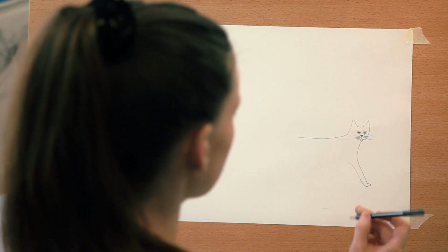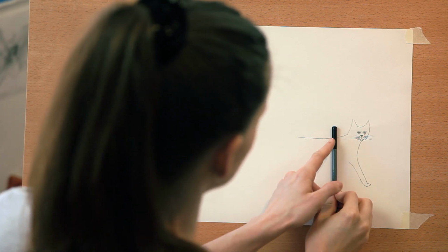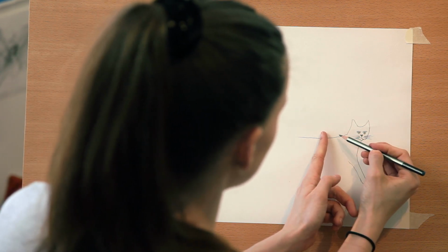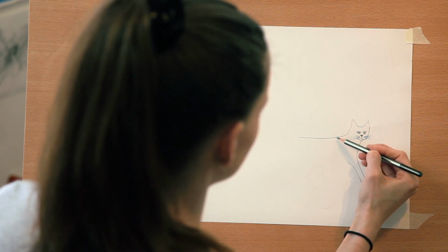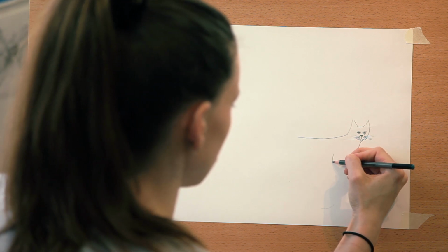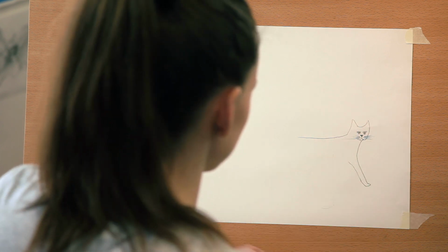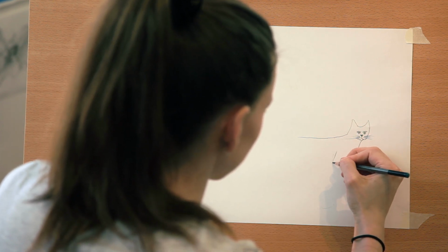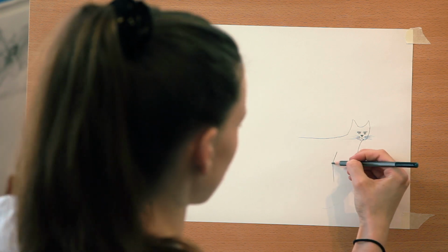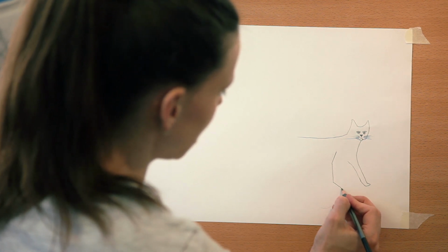Now, I've got this leg. I now need this leg coming across its body. So I'm going to start my leg at this point. If you mark halfway in your body, and then you mark half of that, that's where I'm starting the leg. So this is quarter way along the body, and I start my leg below it. So bring your line along. That wasn't right. Bring your leg. So we're going to bring it across, and then we go down like that. So we're going straight down, and then we go a bit across, and then we have its paw.